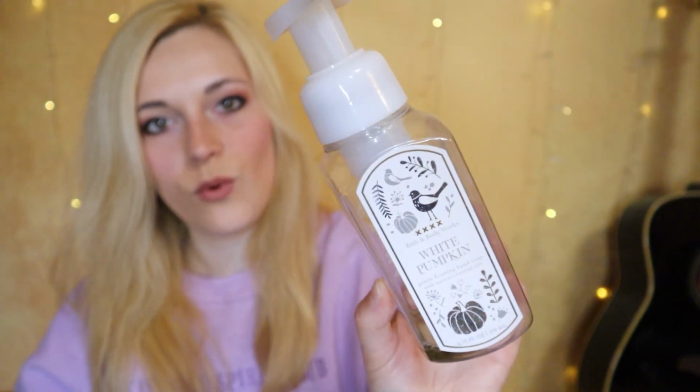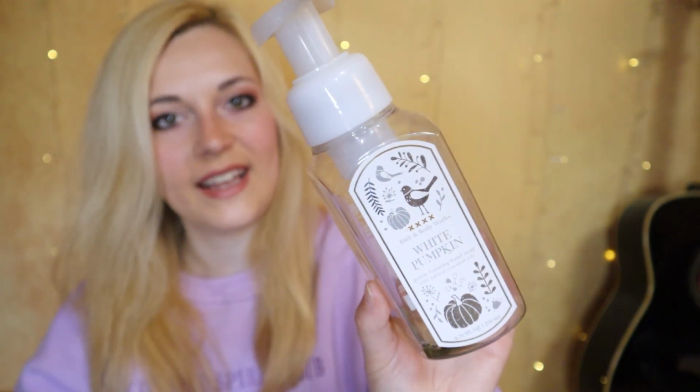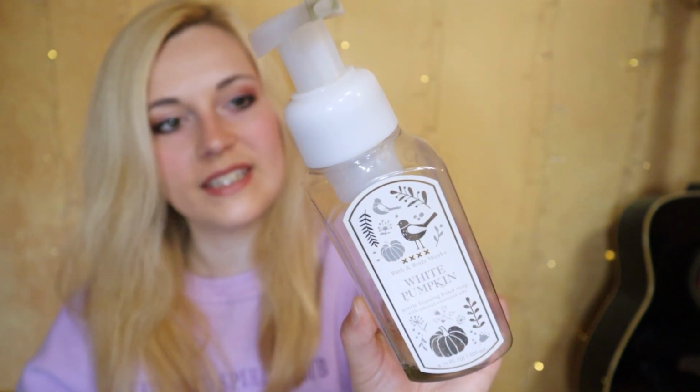So first up, we have White Pumpkin. This one actually came from my sister, and she used this one up. She really likes this scent for the fall. Gingered White Pumpkin, Caramel Glaze, and Warm Blended Spices.